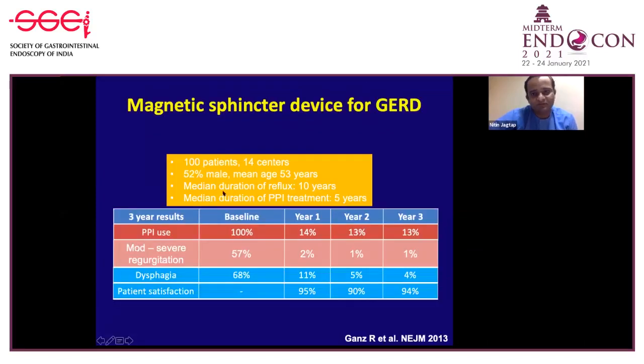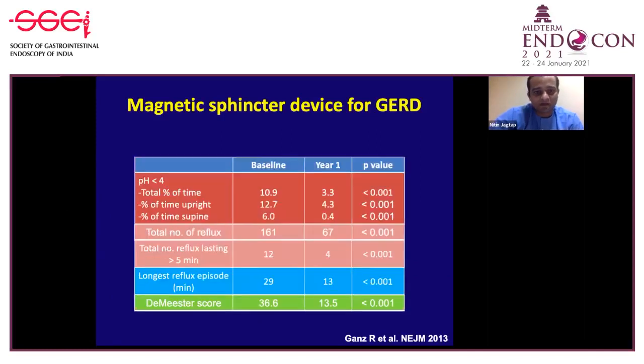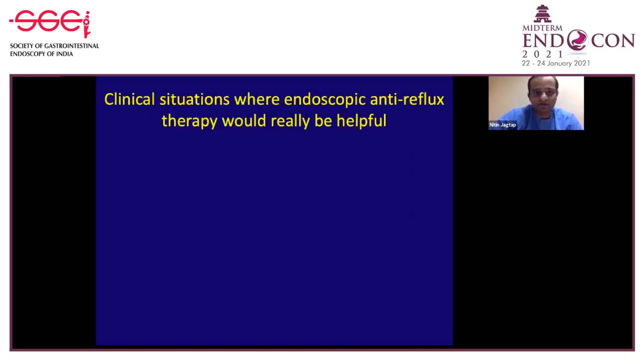around. Bottom line of this study is that it reduces PPI intake by up to 10% at 3 years, with significant reduction in severe or moderate degree regurgitation, and the patient is also well satisfied with this procedure, and this procedure is slowly replacing anti-reflux surgery. Not only this, but this procedure has also shown objective evidence in terms of pH manometry, that acid exposure time is decreased, total number of reflux episodes are decreased, and DeMeester score at 1 year is also decreased.